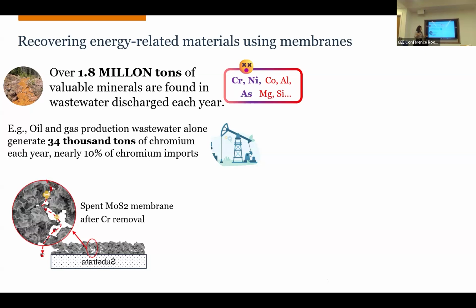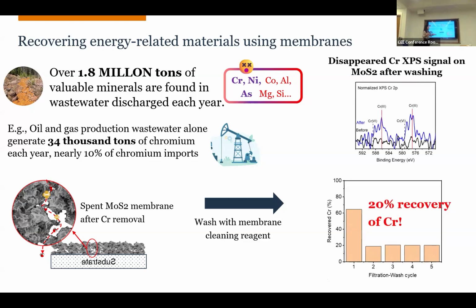Fortunately, the membrane I designed can contribute to this a little bit. Remember I told you that after chromium is reduced back to its benign form, we are also capturing it on the surface. So we take the spent MoS2 membrane after reducing chromium and wash it with the regular membrane cleaning reagent that we use every day. We found there is 20% recovery of chromium, and from the XPS study, we also see that chromium is being removed from the surface. This is still not close to 10%, but it proves the concept that we can use this membrane to both detoxify our alternative water source and contribute to the recovery of resources from wastewater.